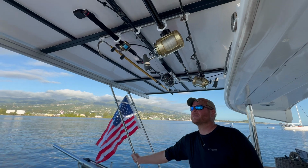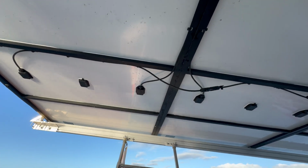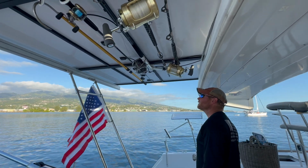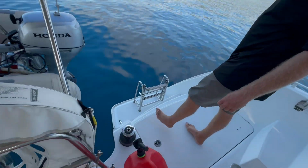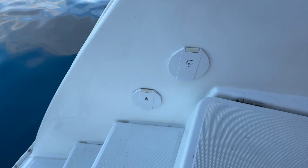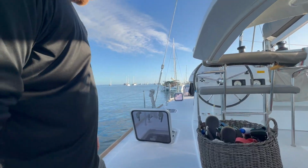Then this is just the solar arch that I installed back in Florida before we left. We got four 390 watt panels back here on this solar arch. Mounted some rod holders underneath, to hold rods and gaff and whatnot. We got this small winch back here. It's a manual winch to raise the dinghy. I wish it was electric, that would help out a lot, but it's not too bad. We got a hot and cold shower back here on the port aft. All right, now we'll go up front.